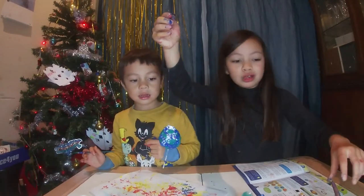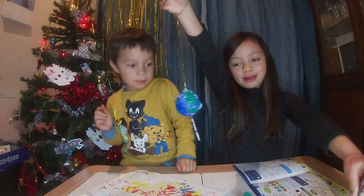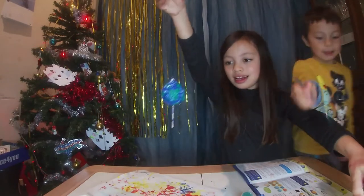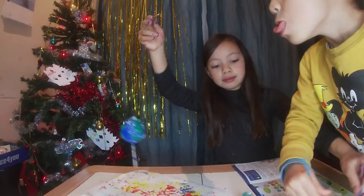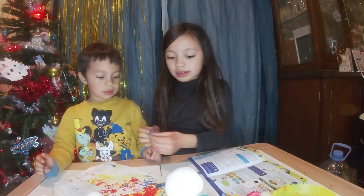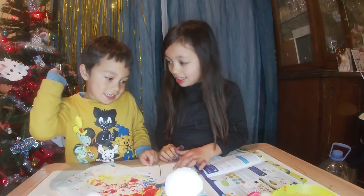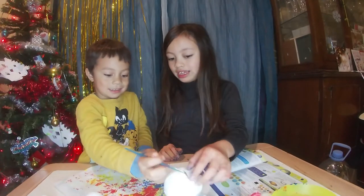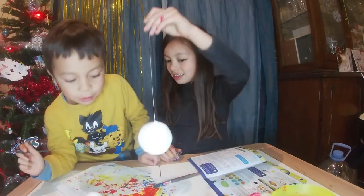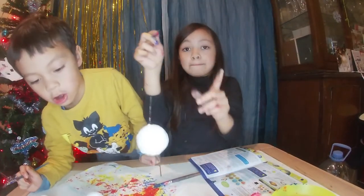The white thing is the North Pole. Yay! We did our Earth. Yay! Lollipop Earth. Now, which planet do you want to do? Jupiter. Which one is it? Jupiter. Let's do our Jupiter.